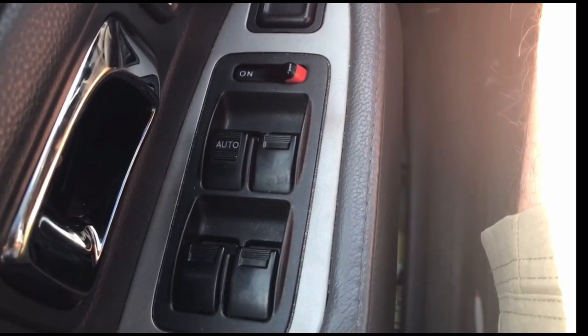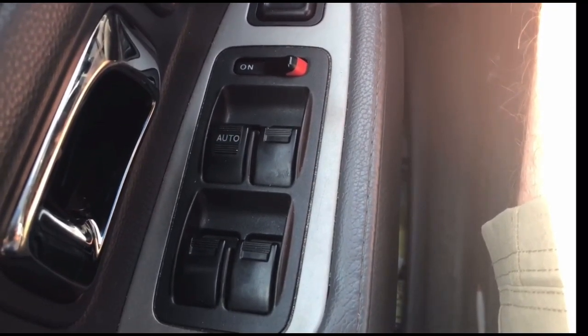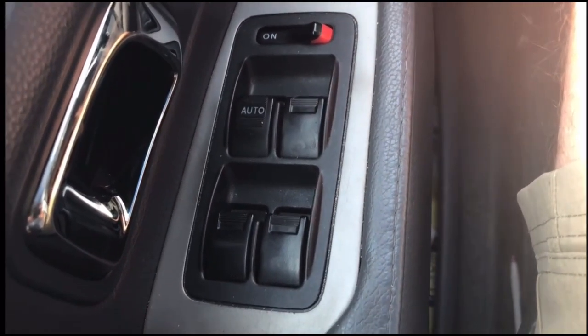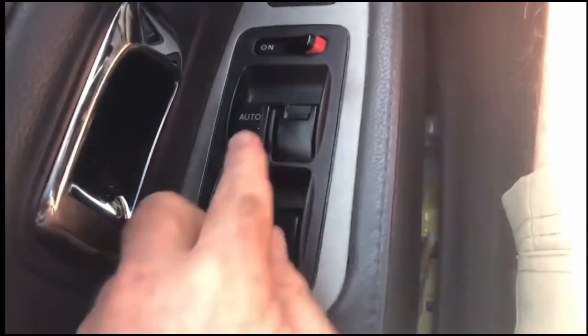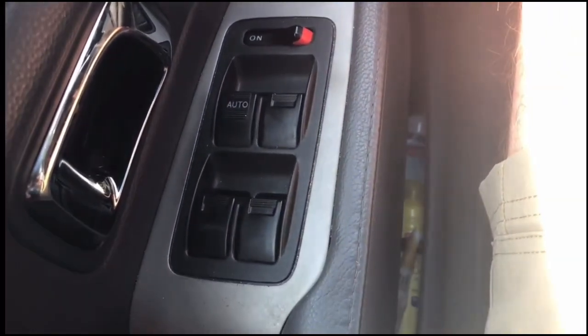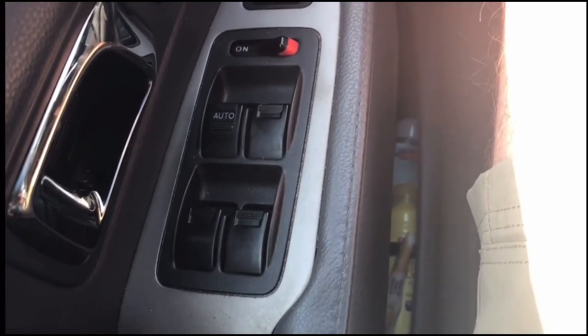Okay friends, I got my 2007 Honda Pilot. I put in a new battery and now my automatic windows do not go up and down. What I mean by that is the windows go up and down, but it has like a double click where you double click it and the window goes up kind of by itself, and it does the same thing on the way down.